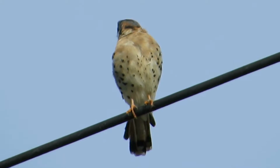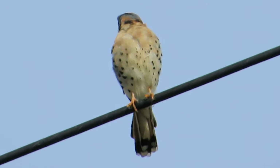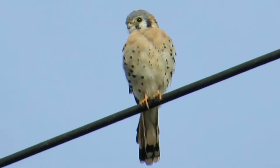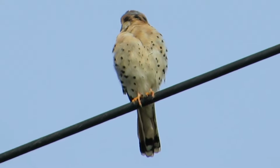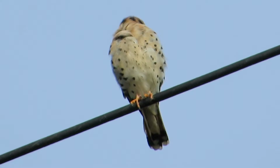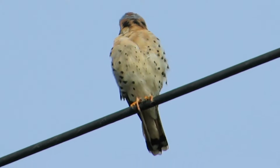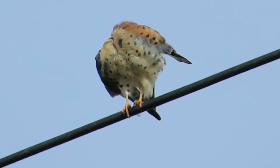Well, here's our kestrel. On the wire he was preening up. He heard some crows. Made him alert. He's just bobbing his tail, sitting there right next to the empty field looking for insects, grasshoppers and such, and some mice. Oh yeah, he's going to continue preening up. Let's see what he does here.